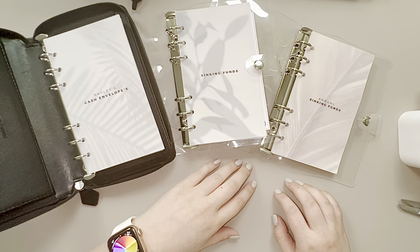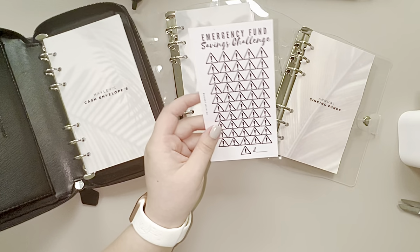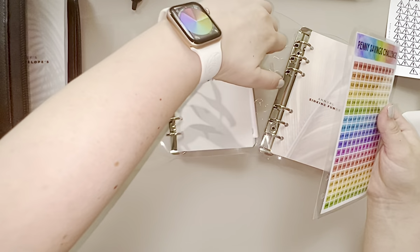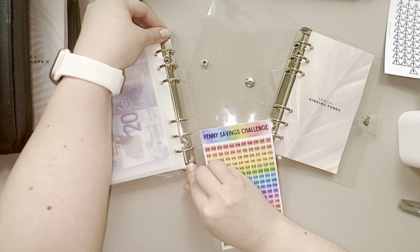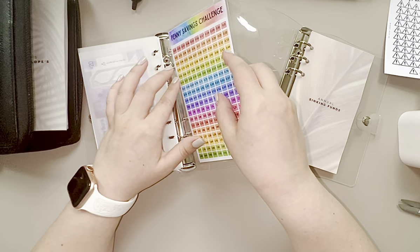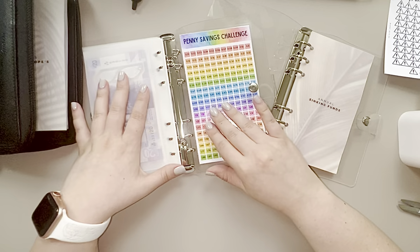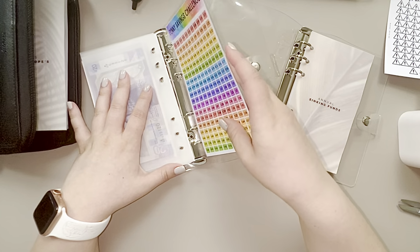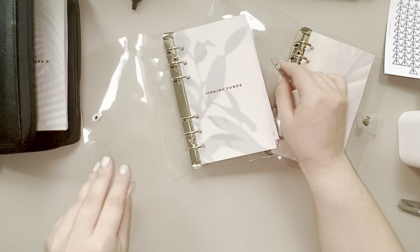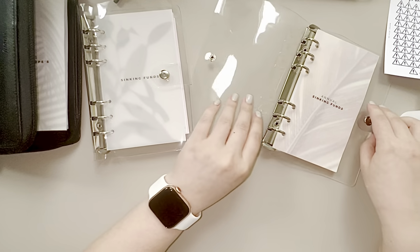I feel like I'm forgetting something. Oh my god, I forgot to colour this in. And I forgot to put this in the back of the variable sinking funds. So I'm going to put this one in the back. We already have quite a large change jar. So I think I'll try and count all of that off camera. We'll leave it there. So I'll find my change jar and we'll do that at the next cash stuffing.